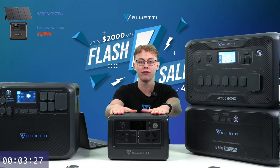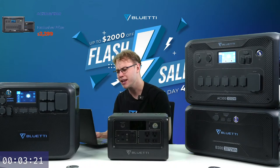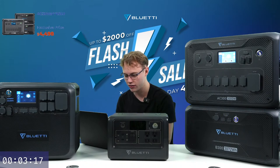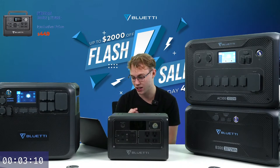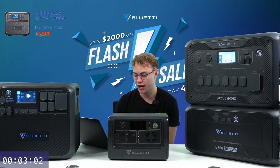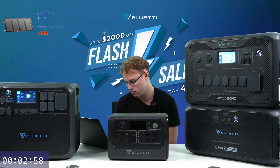The battery capacity of EB70S is 716 watt hours. What does that mean exactly? How long can it run my devices, right? You might ask. So let me tell you guys how long it can run your devices. It can charge your phone 44 times, your laptop 10 times, your drone battery 25 times, and your camera 34 hours.